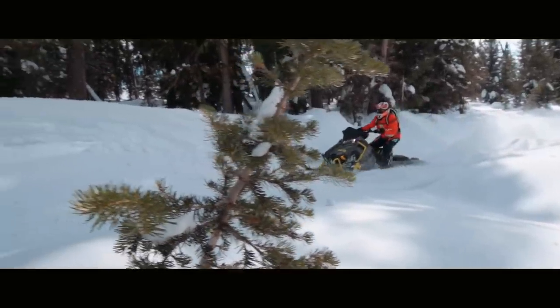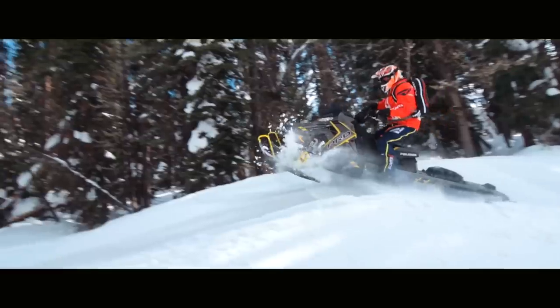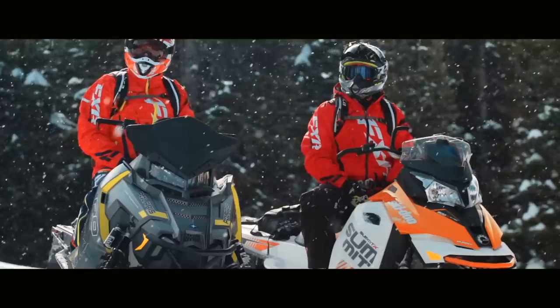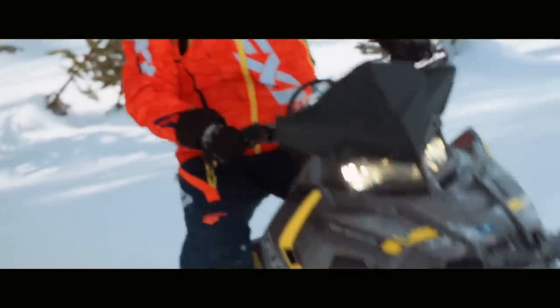Last season we tested the RMK 174 3-inch and it truly was the Rocky Mountain King. We shot it out against the 174 Summit XM and it took the win. But for 2018, is the 174 RMK still the king of the long track, deep lug mountain sleds?